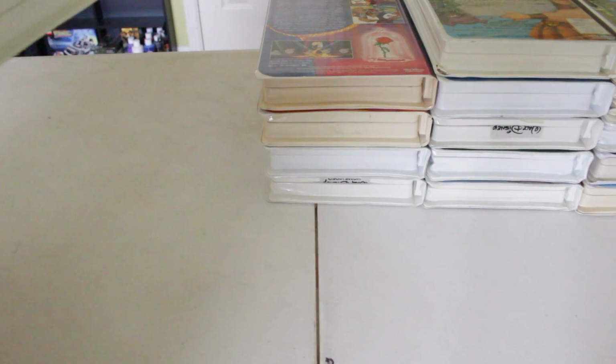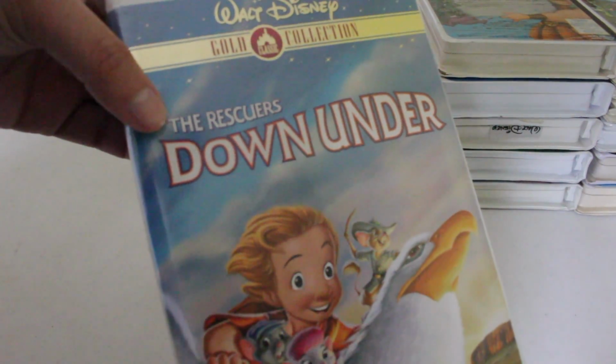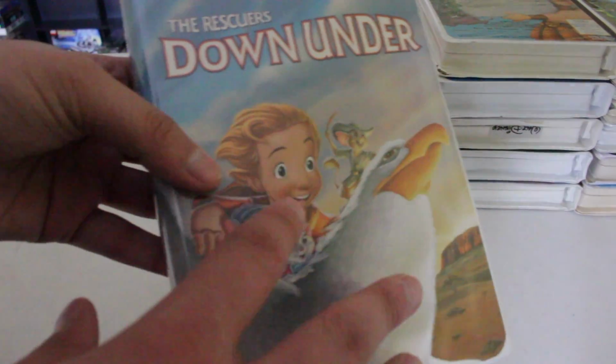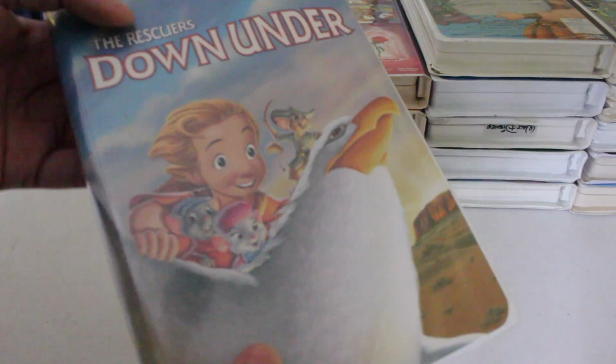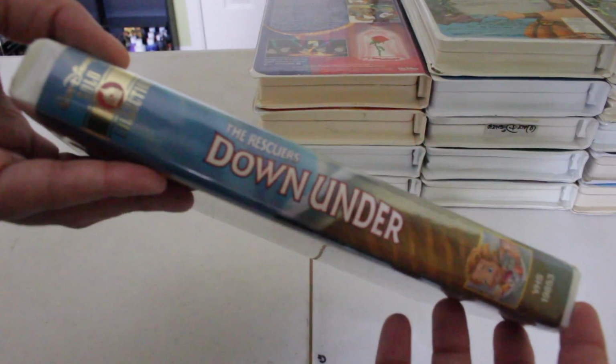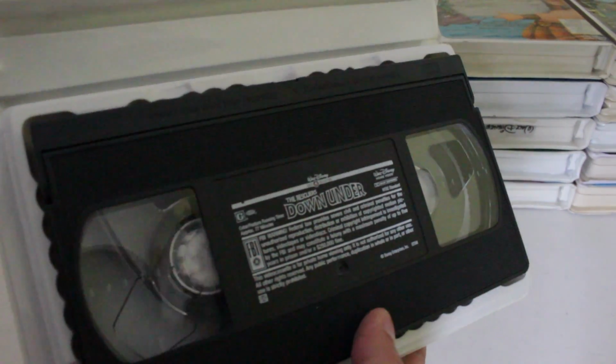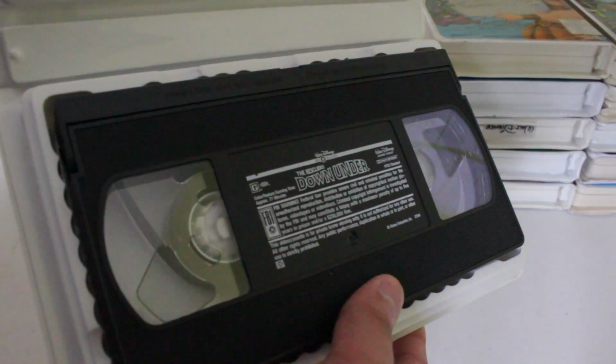This is a fantastic movie. The Gold Collection of The Rescuers Down Under. One of the better sequels that is not Disney Direct-to-DVD or VHS. This is fantastic. I really need to find the first Rescuers movie on VHS so I can complete the duology. But this is a fantastic watch. I own the Blu-ray but need the slipcover though.